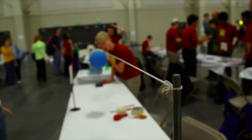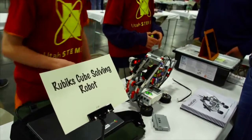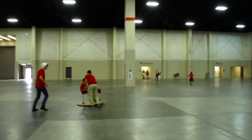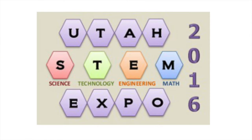I think it gives them real life applications for the stuff they're learning in school, so it helps them do two things. I had an experience where you have paper that dissolves, and just learning the science and what's behind that experiment was pretty nice. Because the more you get into your project, the more you'll learn. It is one of the best moments of the year.